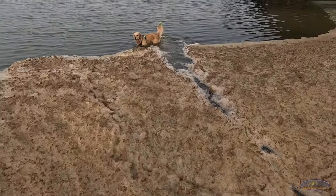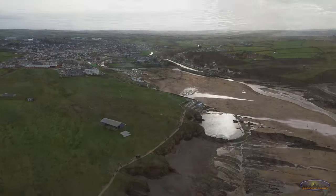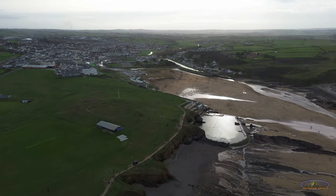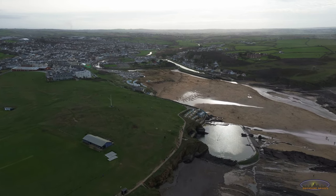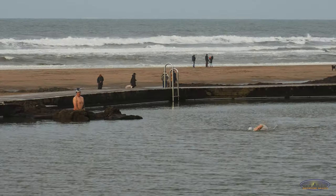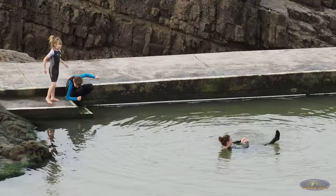This outdoor pool was created by enclosing a part of the beach with a sea wall, allowing it to fill with seawater during high tide while providing a sheltered area for swimming. It is especially popular for its stunning location and the opportunity it offers to swim in a natural environment without the hazards of open sea conditions.